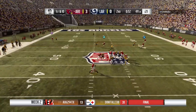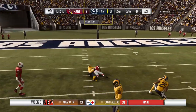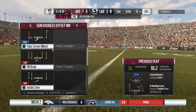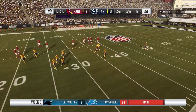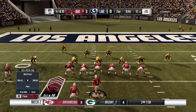Rosen on 1st and 10. In the middle of the field, he's got Nelson. And he gets this one inside the 15, just a yard or two shy of the 10. Now whistles come in. We're going to get a timeout here by the offense. As the clock stops here with 46 seconds remaining in the first half. The rookie Rosen has the Cards on the move. Here's 1st and 10.